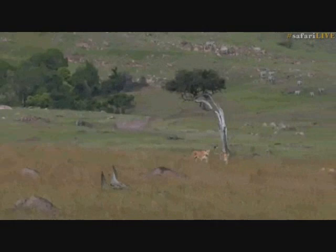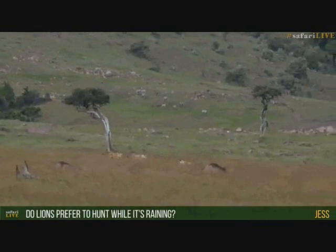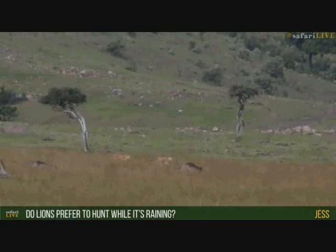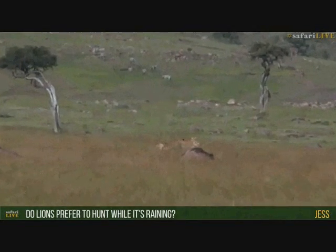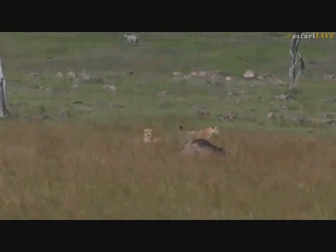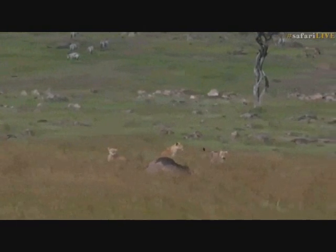Jess, yes, lions do prefer to hunt when it's raining. They're more successful when it's raining because it's windy, so the animals can't smell them coming. Their sense of hearing is not as acute as it might otherwise be. So yes, absolutely, lions prefer to hunt in the rain. It causes great confusion, and in fact, the way that it rains out here, visibility is also reduced.